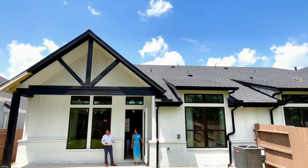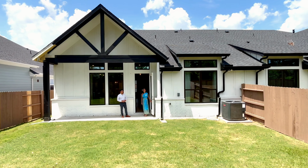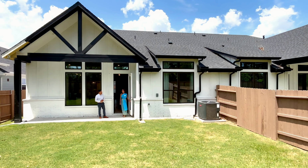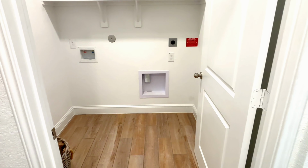We have different color options. This one here is with the white and the black. It's very, very popular right now. It's a very nice, beautiful design overall. You're gonna have the laundry room over here to the right. Look at the laundry room we have too, a lot of shelves.